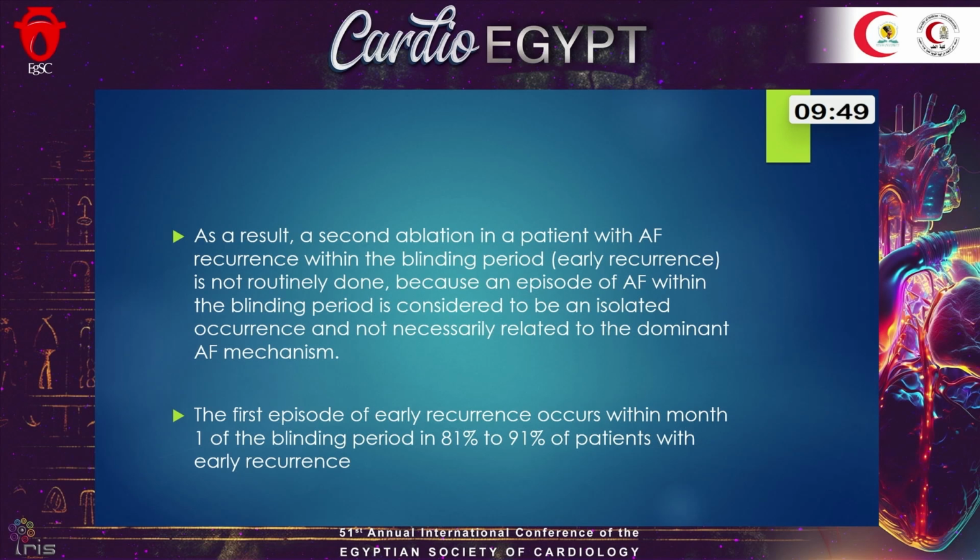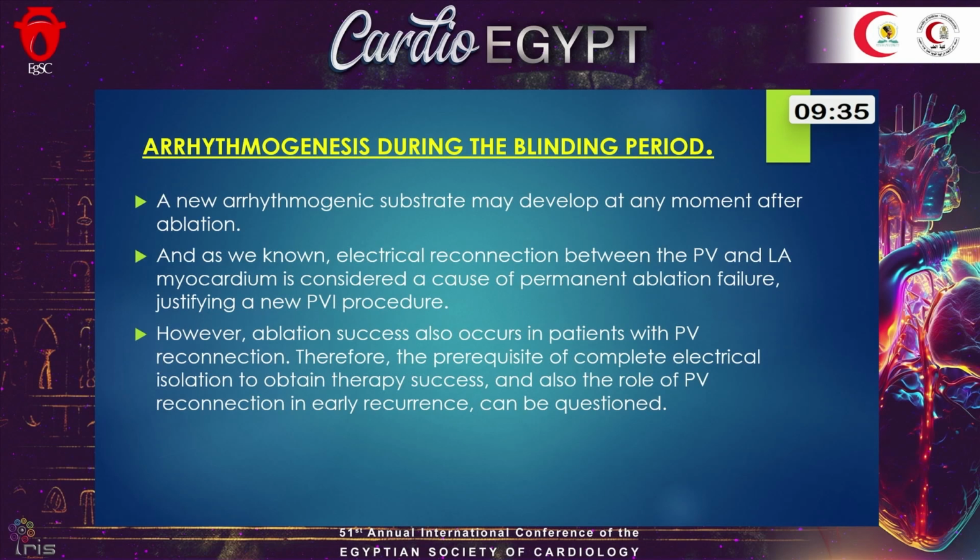And as we know, the first episode of early recurrence occurs within month 1 of the blanking period in about 80 to 90% of the patients with early recurrence in the first months. So, what about the arrhythmogenesis during the blanking period?